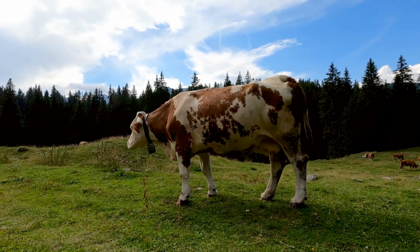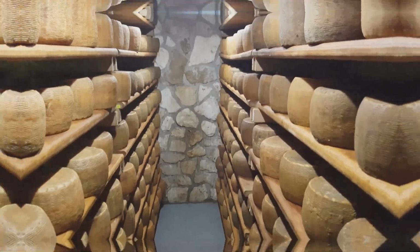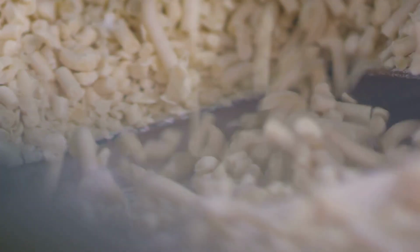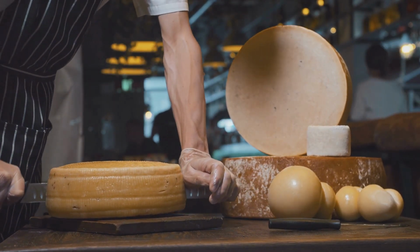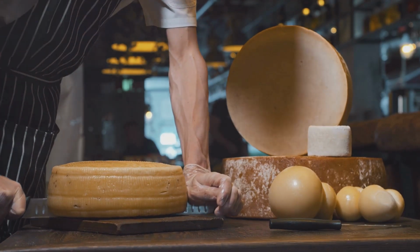From the rolling hills where the cows graze to the carefully controlled environment of the cheese cave, the journey of cheese is a testament to the ingenuity and passion of cheesemakers worldwide. So, the next time you savor a slice of your favorite cheese, take a moment to appreciate the intricate process and the dedication that went into creating that delicious masterpiece.